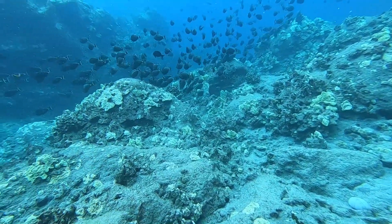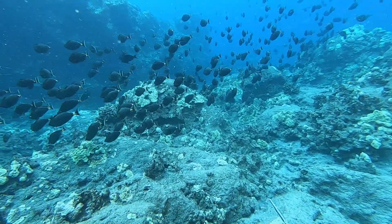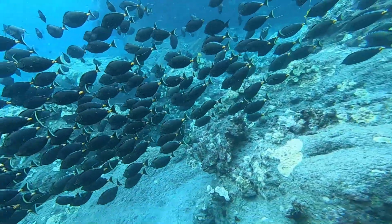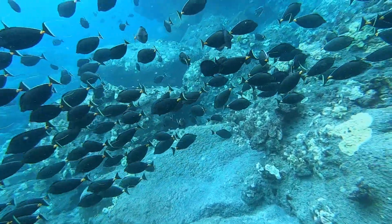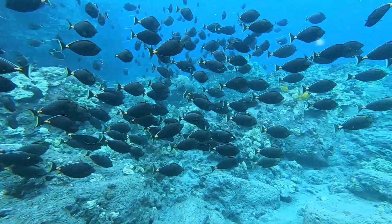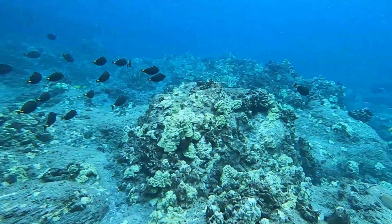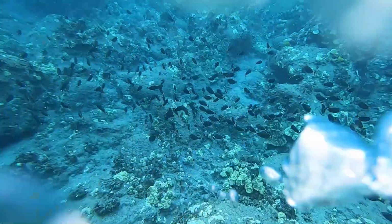So I just made the drop, got my handhold. I had no intention of shooting, and I wanted to see what happened. As soon as I stopped moving, they just started coming closer and closer and closer. I mean, they were literally right up to my mask. If you notice, I retracted my gun to see how close they would get. It's pretty cool to see this type of life in the water.